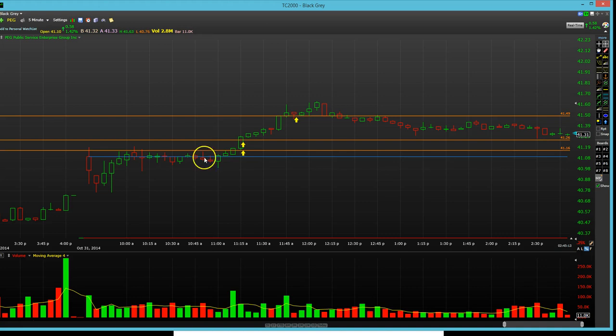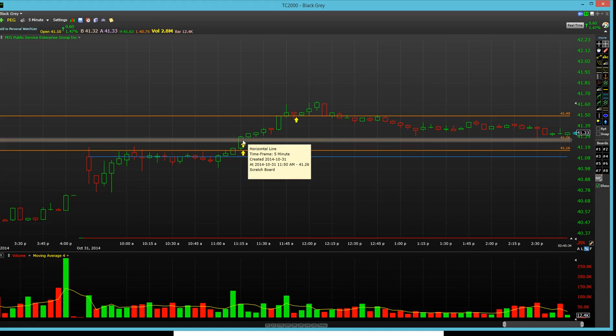What do we got? 40.99, 41.11. So 10 cents, 11 cents, and it was above the whole number. So I took the trade right here at 41.16, right on this candle here. I actually said that I thought it would be more of a scalp for me because I didn't think this was going to move that much. I thought it would be kind of steady, but nothing dramatic. And so I wanted to take a little bit of profit, and I took the profit here at 41.26.